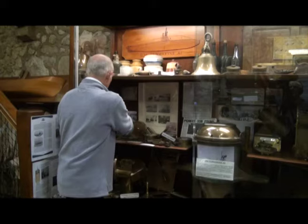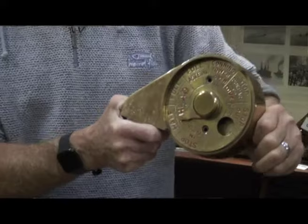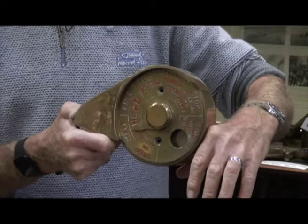And this is the engine room telegraph. You can see all the markings on there, look, and the little arrow ahead, astern. Again, beautiful quality, and shows what superb workmanship there was around at the turn of the century.